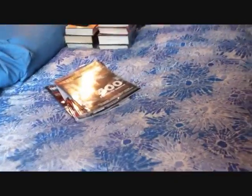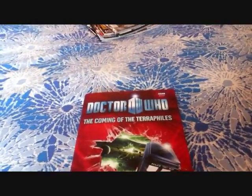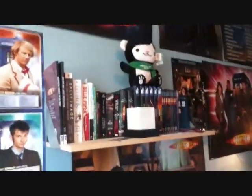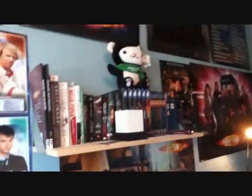And I got the newest 11th Doctor book, the hardcover of The Coming of the Terphillies, I think that is, and still have to read this one because I've got 3 more 10th Doctor ones, and then I go on to the 6 11th Doctor books, and then this one. So yeah.